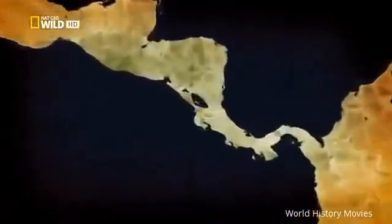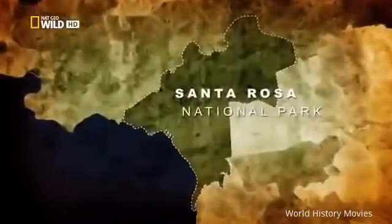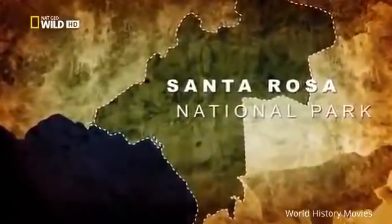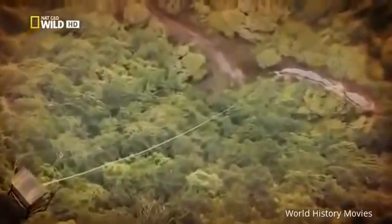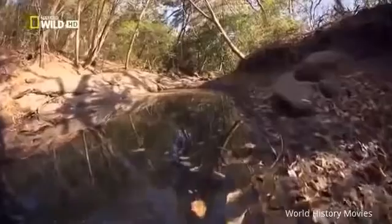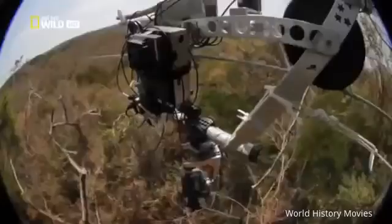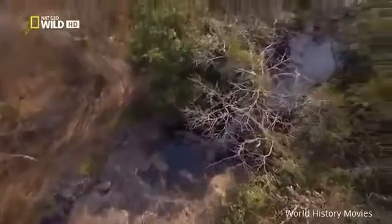All of this unique technology has just arrived in Costa Rica's Santa Rosa National Park. The aim? To film one waterhole with cable cameras and remote cameras, as well as camera traps spread further afield. The location is perfect. A drying riverbed that attracts prey and camera-shy predators from a wide area. But it's a very ambitious plan. Nothing quite like this has ever been attempted before.